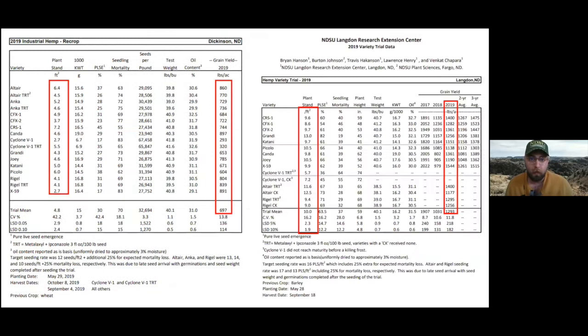So here we're comparing on the left, we have the Dickinson variety trial from last year. On the right is the Langdon variety trial from last year. So you see those plant stands. In Langdon, they got nearly twice what we've had. They've been growing hemp a few more years. Last year was our first large scale trial out here in Dickinson.